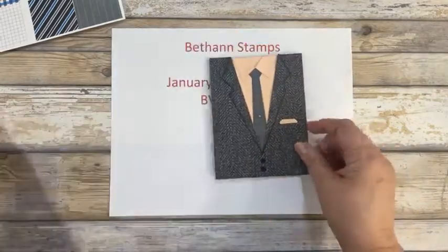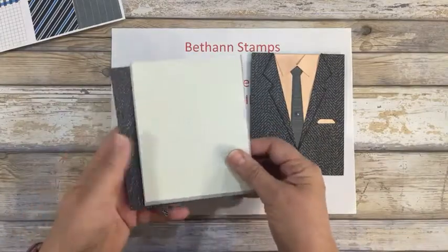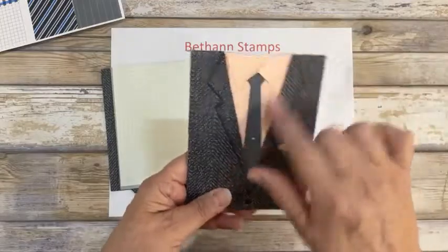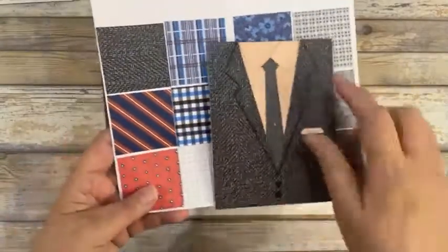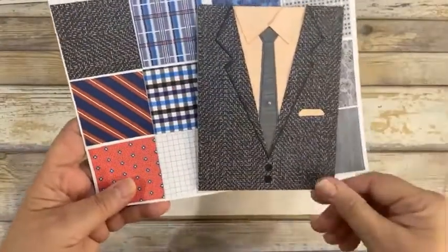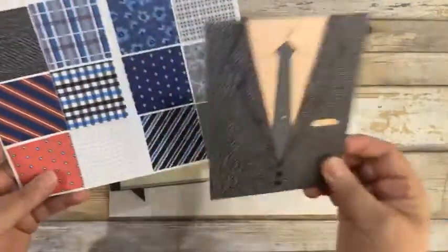So I'm going to show you how I made this one. This was just some DSP I pulled out that was in the pink that was in my stash. Hey, Nancy. The black here sort of reminded me of a tweed. And Bill actually has a jacket very similar to that I like. So that's why I pulled this one out.